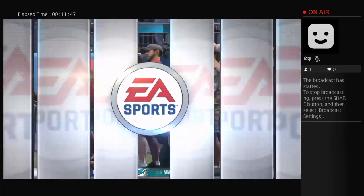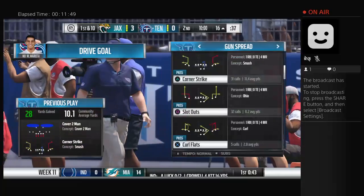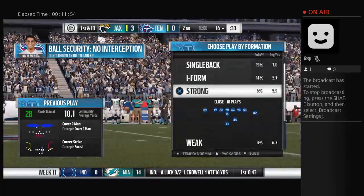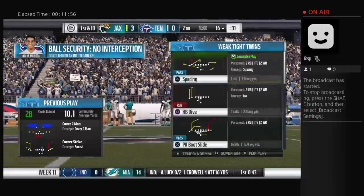With the former Volunteer Charles Davis, I'm Brandon Gaudin. It's the Titans with the football here to begin quarter number 2. And they've got it here with a first down.